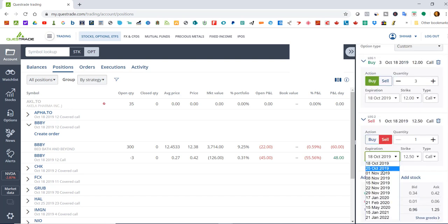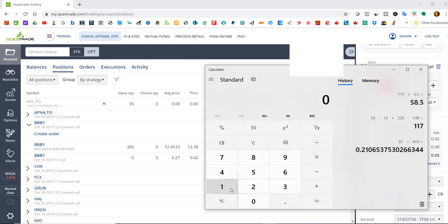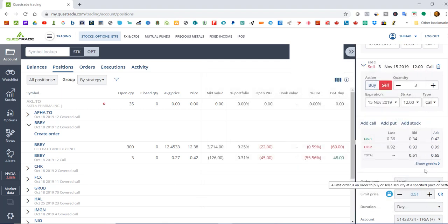I'm going to sell, go to October. Let's go to November 15. I'm going to pick a 12 strike. I'm going to put 3 contracts. And as you can see, I can collect $51 per contract if I roll over the call option. So it's not bad actually. $51 divided by 12 in 4 weeks. That's a return of 4.2%. So that's good. I think that's what I'm going to do.